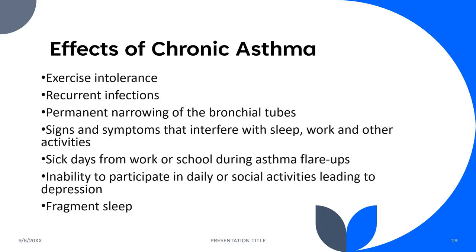So now, the effects of chronic asthma. Acute asthma is pretty reversible and is usually short-lived. But with chronic asthma, things are different. Exercise intolerance: very seldom can these individuals go out and run. They have trouble going out hiking because they get short of breath whenever they exert themselves. They can't really push themselves through it because they get too short of breath. They have recurrent infections because they have an increased amount of secretions in the airways, which end up being a medium for bacteria to grow, which then leads to a chance for infections to occur.